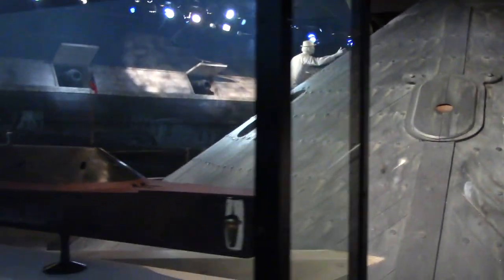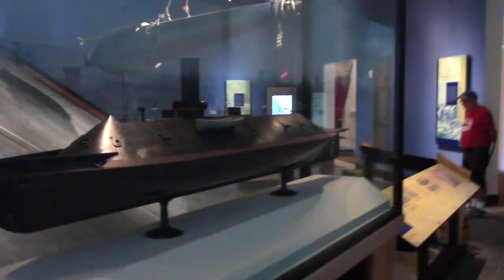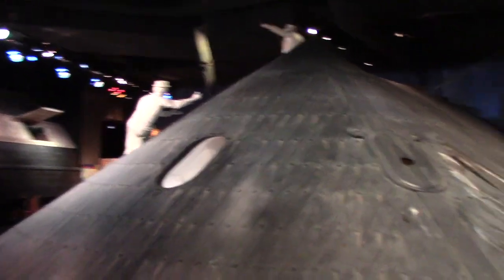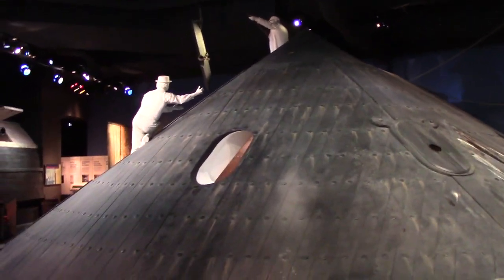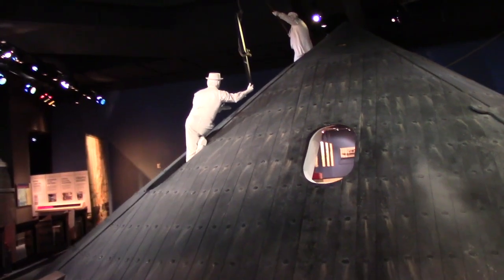And here's a complete model of the CSS Virginia, or the CSS Merrimack, I call it. As you can see, it has the lifeboat on the side to rescue the crew in case the ship was sinking. So we will continue to look at the CSS Merrimack, and we'll go back to the USS Monitor in the ironclad section in just a few minutes.